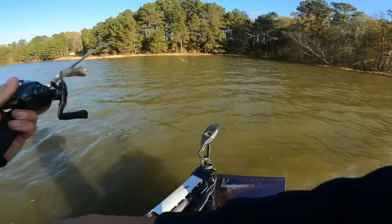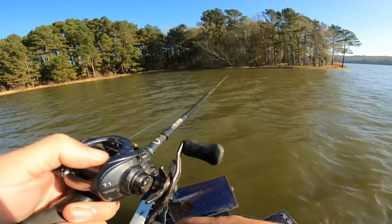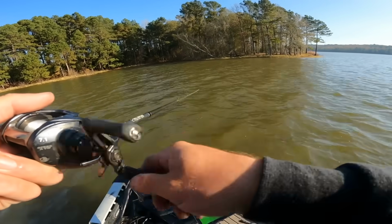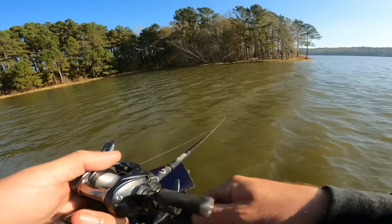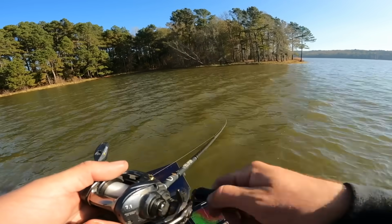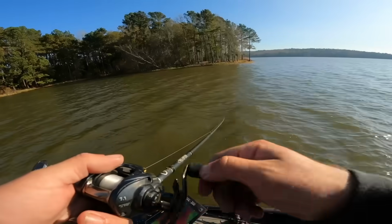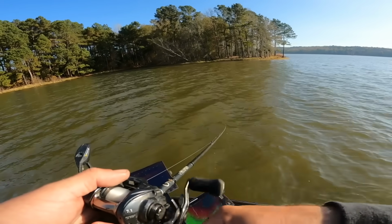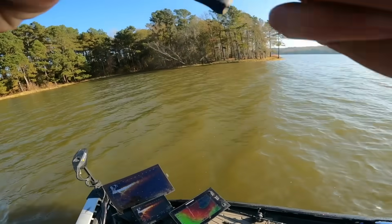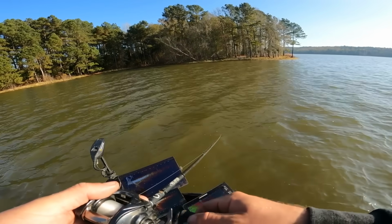I'll take it. I just stopped recording because I was gonna bump up here shallow on the inside of this grass and this drain, and you ain't gonna be able to see anything on forward facing anyway. It's about 2 feet deep where I'm slinging. First cast with that chatterbait, got locked up. Maybe that's where the more active fish are gonna be today, since we've had a pretty big major cool down.